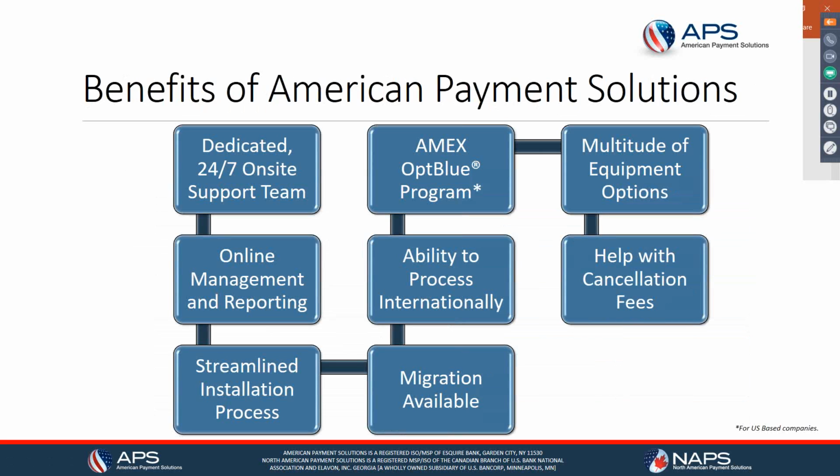As I mentioned in the beginning, we have a migration utility. So if you are processing with Sage, we will move all of your credit card information over to our vault. We offer a multitude of equipment options. The equipment is state-of-the-art, absolutely no charge to you. We will set it up, maintain it, and support it for you at no charge.